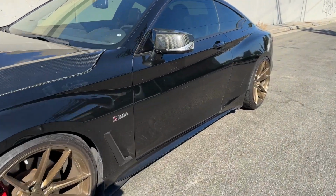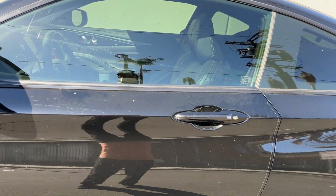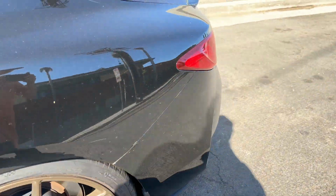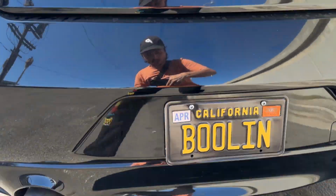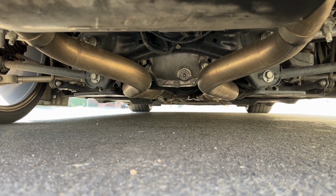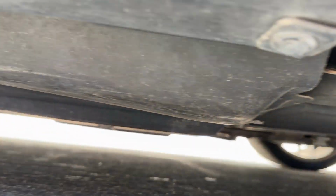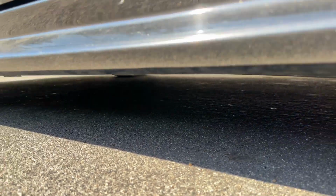As far as the system goes, I'll attach the photo. I believe it's a true dual exhaust. The muffler actually looks very stock, and it looks like the stock muffler. You can see right here. There we go. Here's kind of below it. Don't see anything. I don't know what I'm showing you.